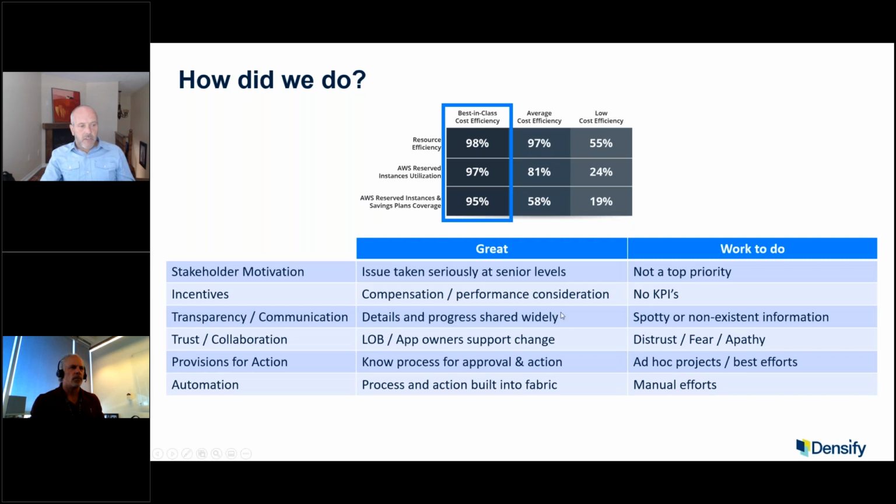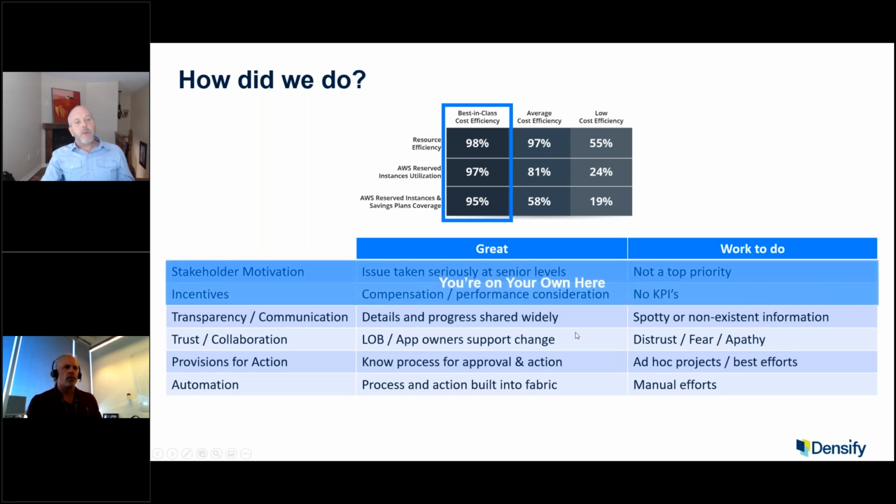So if we come back to these key elements that we talked about, how did we do in this 25 minutes? As we said, you're really on your own as far as the organizational interest in fixing this problem. We found lately the current climate and the stressors that a lot of companies are under has kind of changed the attention to this, but not in every case. Some businesses just say, I've got bigger fish to fry. We're finding them in the minority. But if we look at these areas, I think what we've walked through is the practical side of the transparency in the communication, gaining trust, providing a provision for action, and eventual automation.